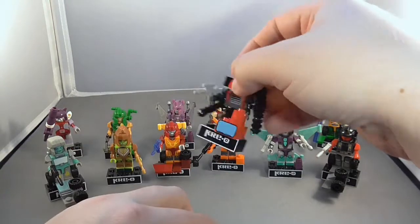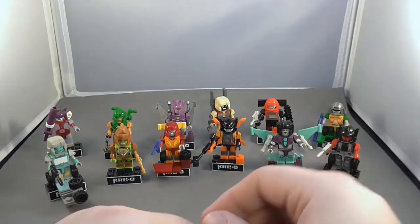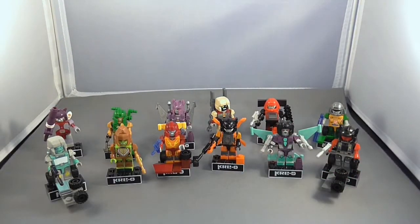And there's nothing to do with it except throw it on the base so you don't lose it. Because that's one of my main concerns, really: these are all little Lego pieces. I'm sorry, little Kre-O pieces, and I'm just afraid that they're going to get lost somewhere along the way. I will point out, however, there are a couple that pass my kind of extra piece test.